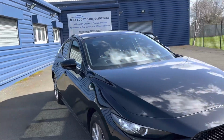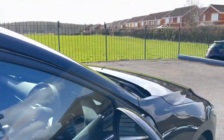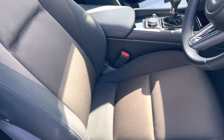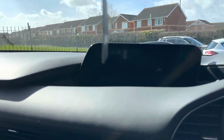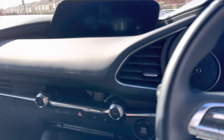I'll just show you what it's like inside. I know it's got a head-up display, so it has got a good spec on this car. It's cloth seats, and this style, it's got just over 22,000 miles. Got your media system there, your dual zone climate control. So as you would expect, it's got front heated seats, sat nav, Bluetooth, DAB radio.